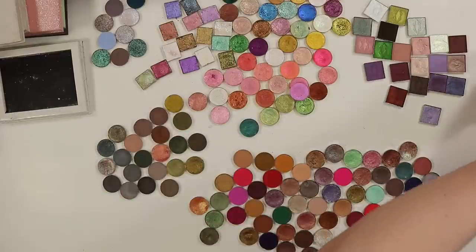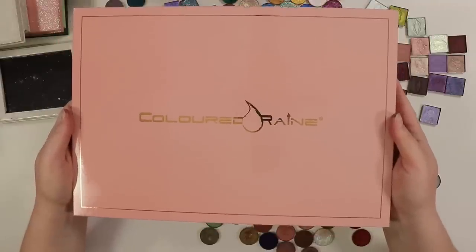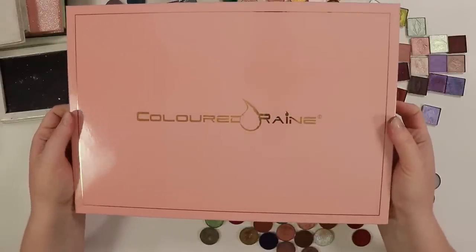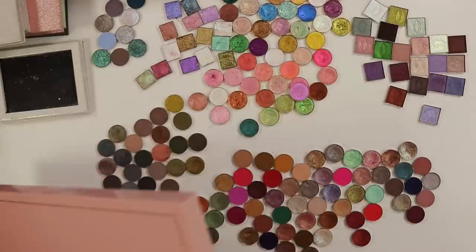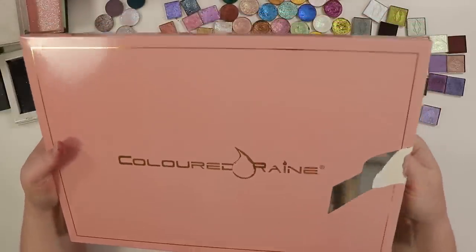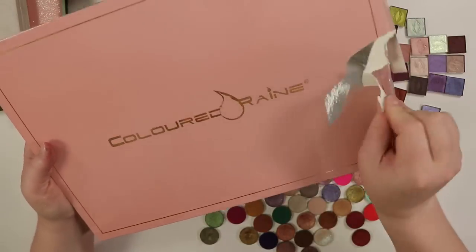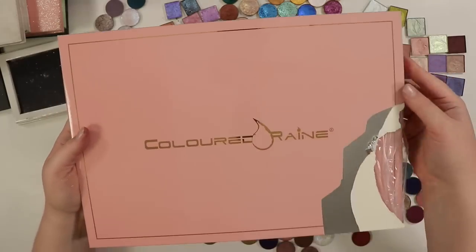The next order of business, I have one completely new, unopened Colorain palette. That's where these big ones are from. I really suggest them, they do different deals on them. I know I've gotten mine for maybe $20 a piece, maybe a little less even, depending. I really like these for storage.